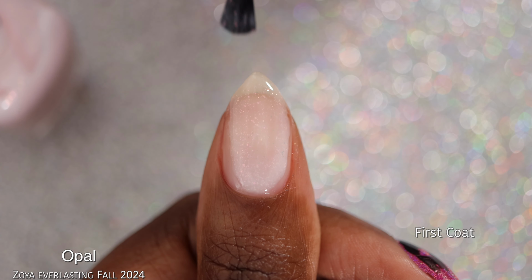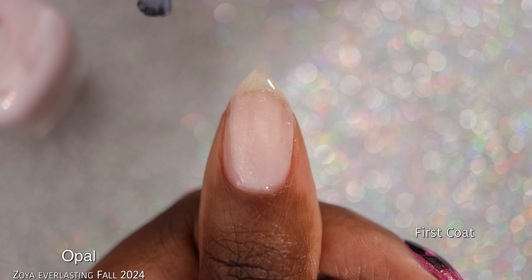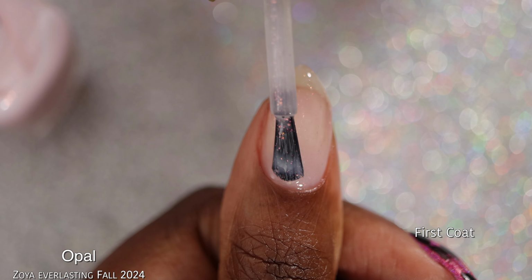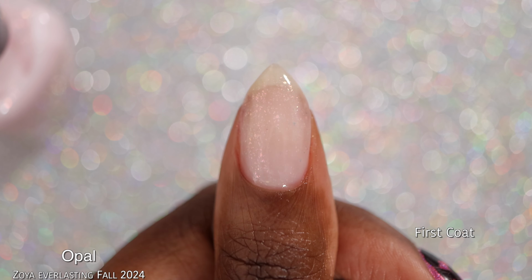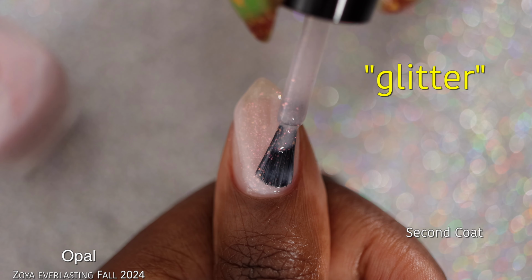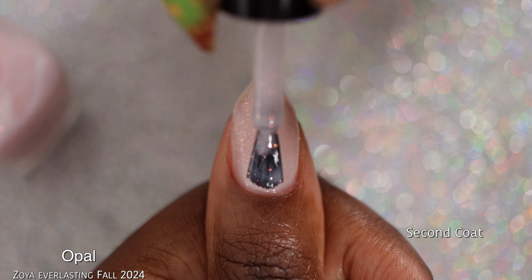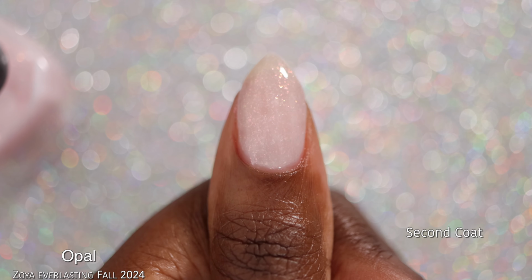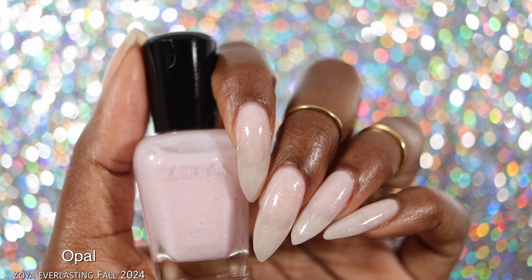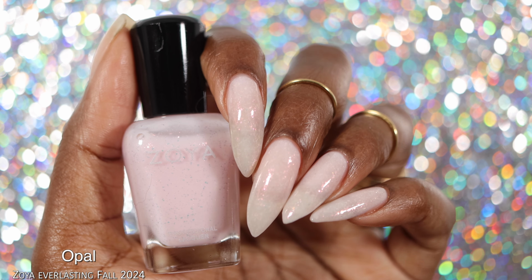Next up we have Opal, which Zoya describes as a soft sheer white and pink with an ethereal rose gold glitter. I am very surprised that Zoya is describing this one as being a glitter polish. I wrote in my notes that this is flakies. The glitter in here does not dry down textured like a glitter would. It definitely dries more like a flaky would, so while not super textured, you still will want top coat to smooth everything out. I wrote in my notes that this was iridescent question mark flakies. I honestly could not tell what color it was other than I was seeing something in the pink family.